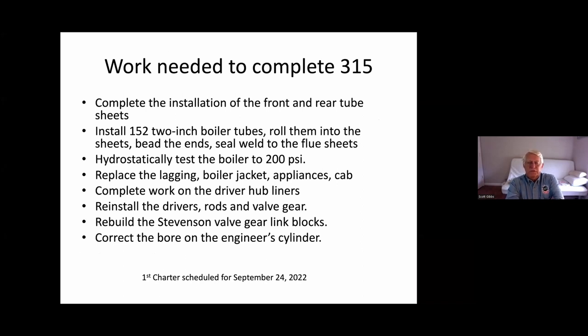So what do we need to do to finish this? We need to install the front and rear sheets and put the tubes in. You roll those tubes into the tube sheet and you bead the ends over so that they have a mechanical lock onto the sheet, because you've got the boiler pressure on the inside.